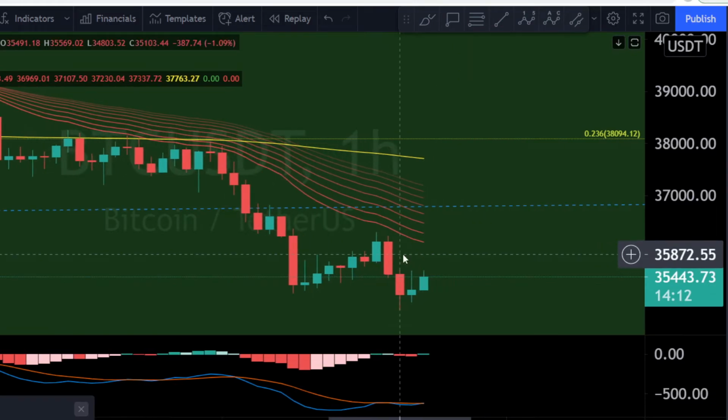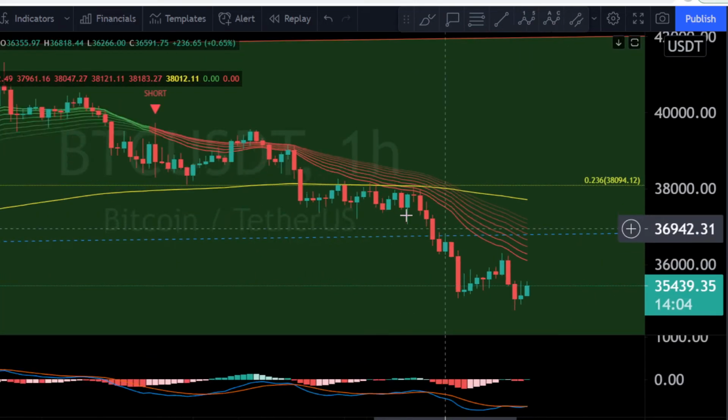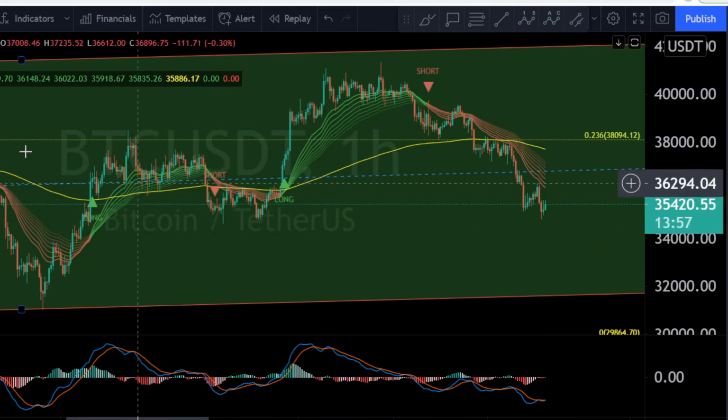So it's really possible to see a little up fight for Bitcoin with the ribbon band on 36,000. Maybe it's possible, but a lot of downgoing pressure here, a lot of sell pressure, a lot of downgoing sell volume is here.